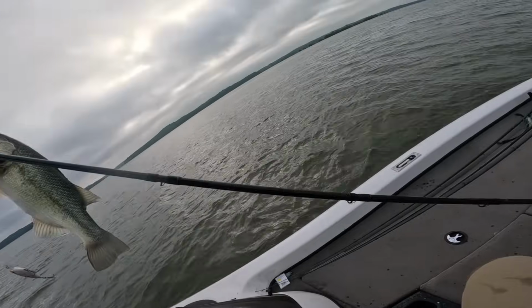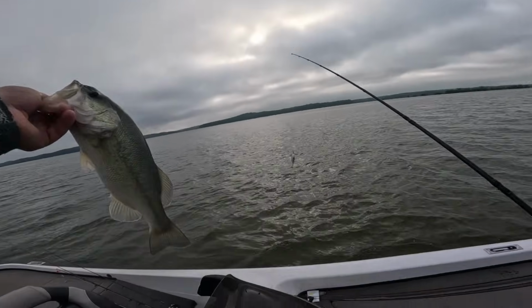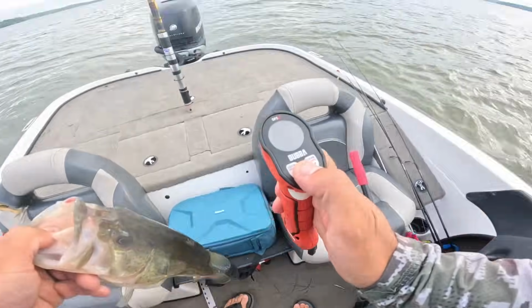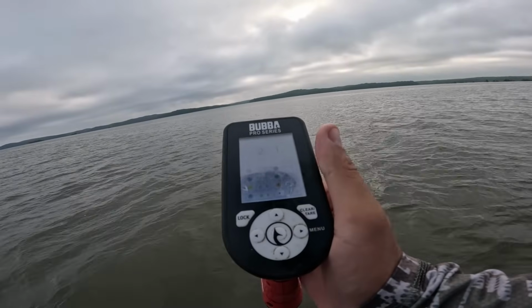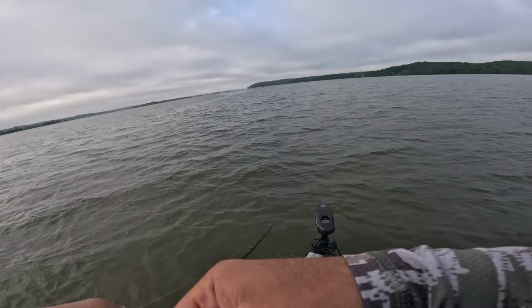There we go. That fish gives me a lot of confidence. Post spawn largemouth, probably a 2 and change pounder. Let's see, just to get an idea. Let's see, 2-pounder, yep. So there you go, 2-pound largemouth.